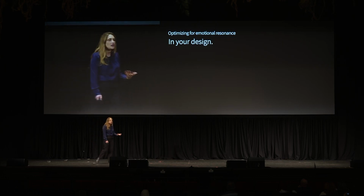Okay, so we spoke about incorporating emotion in your messaging. How do you do it in design?